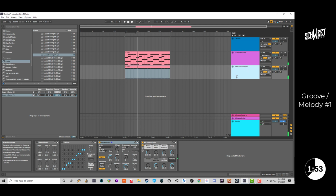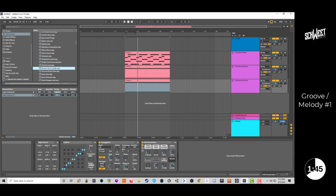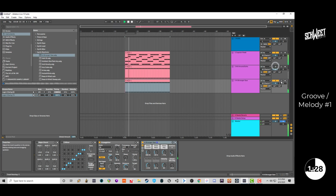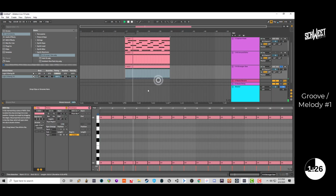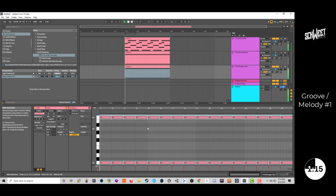Let's create a layer. I'm going to duplicate this and find a different instrument. Maybe here. Maybe something a little bit more plucky, so percussive. Synth rhythmic. Try that out. A little high, so we'll bring it all down.